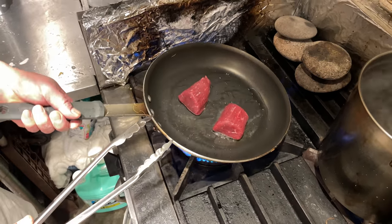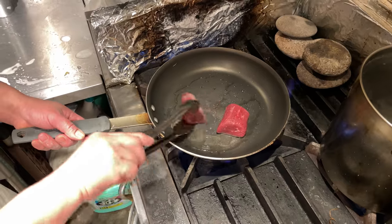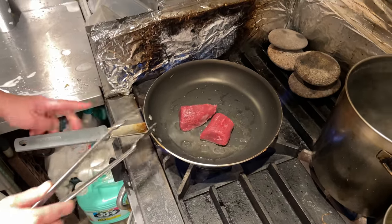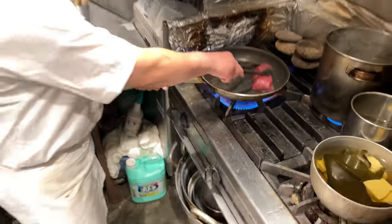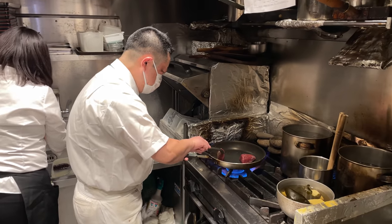Yeah, it can be eaten rare. Yes, rare. So this is eaten rare, so it's not going to be cooked too long. Wow, that smells so good.